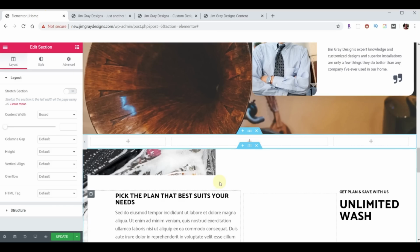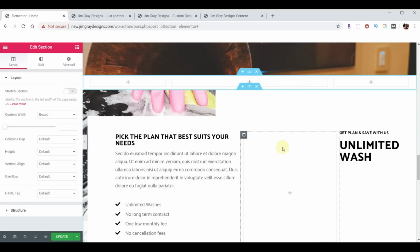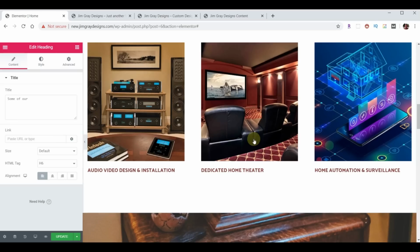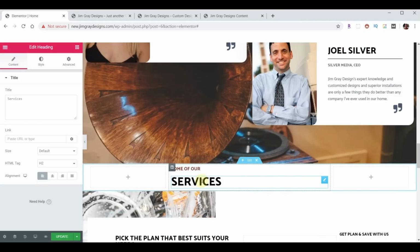So let's come back over here. Let's scroll up and find one of those. Here's a little header. We right click, we can copy it. If we come back down here, we can right click in that area and we can paste it. Come back up here. We can right click on services. We can copy it. Come back down here. We can right click and paste it. And now we have those. And all we have to do is change the content to match.